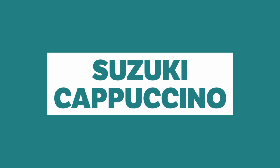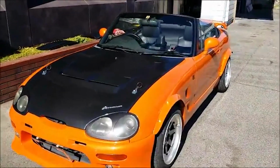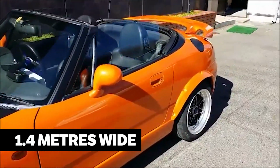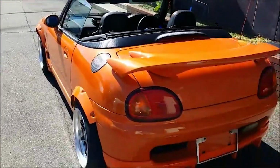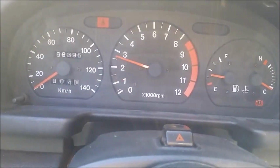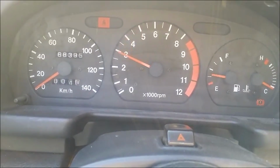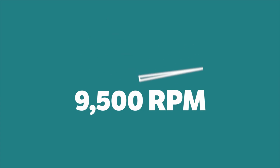Suzuki Cappuccino, 9,300 RPM. This funky little front-engined rear-wheel drive Japanese K-car might have only been 1.4 meters wide, but what it lacked in size, it more than made up for with charisma and a zingy 660cc turbocharged 3-cylinder engine with 64 horsepower and 63 pounds-foot of torque. It would easily rev all the way to its fuel cutoff point at 9,300 RPM and featured a 50-50 weight distribution for agile handling.